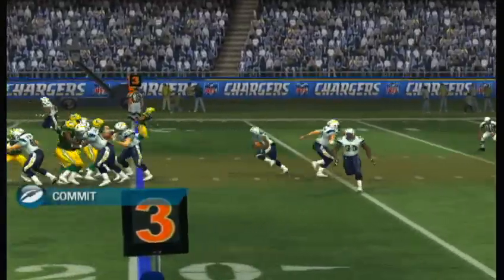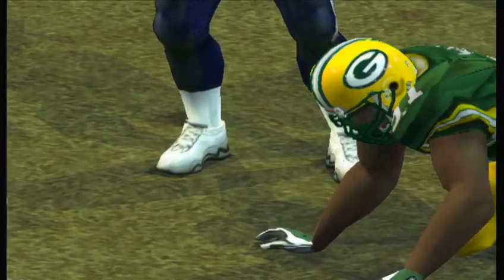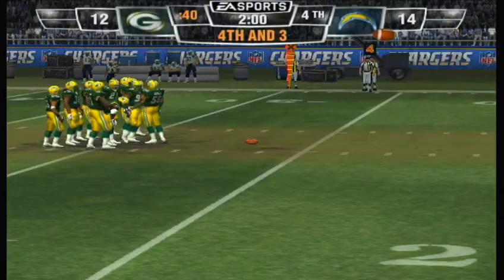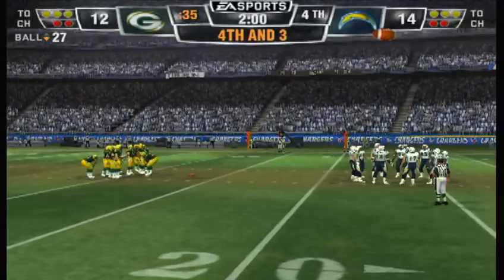The Packers bring in their dime package. Probably the right call, but just couldn't get the yardage they needed. That was a big stop there. Now they're going to have to punt the football away. I know there's not a ton of time left on the clock, but plenty of time to get his team right back down the field.